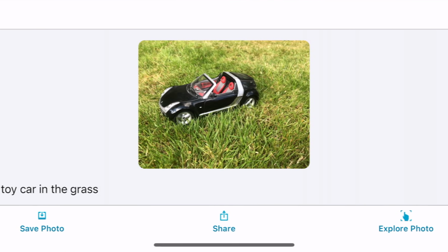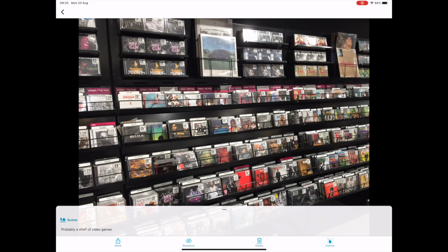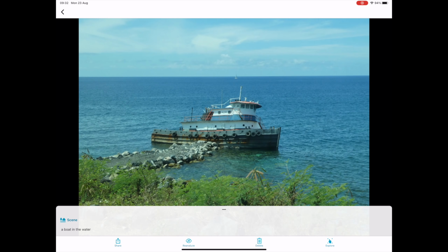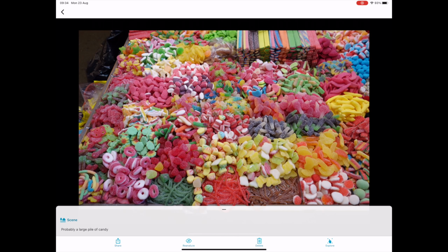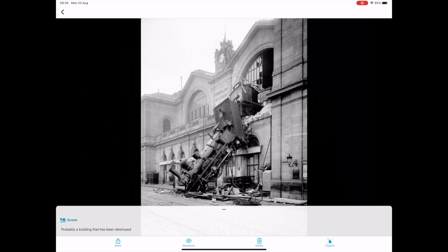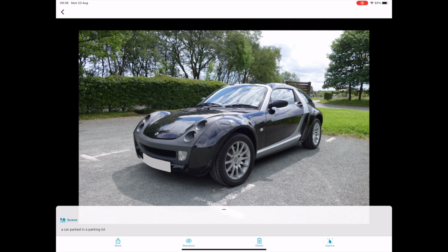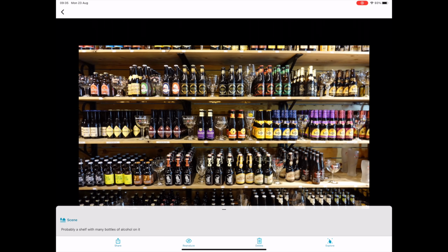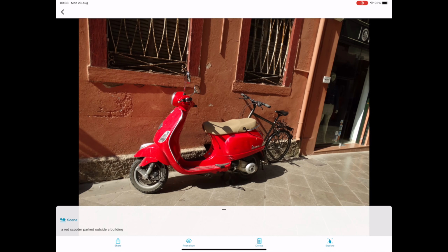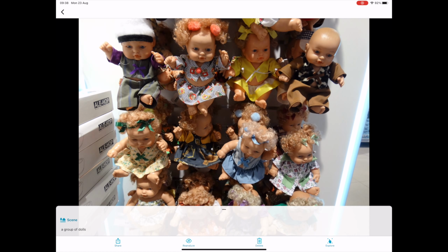Processing. A toy car in the grass. Probably a stuffed animal with a red heart. Probably a shelf of video games. A boat in the water. Probably a large pile of candy. A monkey sitting on a railing. Probably a small car with a door open. A burger on a plate. Probably a building that has been destroyed. Probably a shelf with many books on it. A car parked in a parking lot. Probably a shelf with many bottles of alcohol on it. A red scooter parked outside a building. Probably a pizza with mushrooms and cheese. 5 faces. A group of dolls.